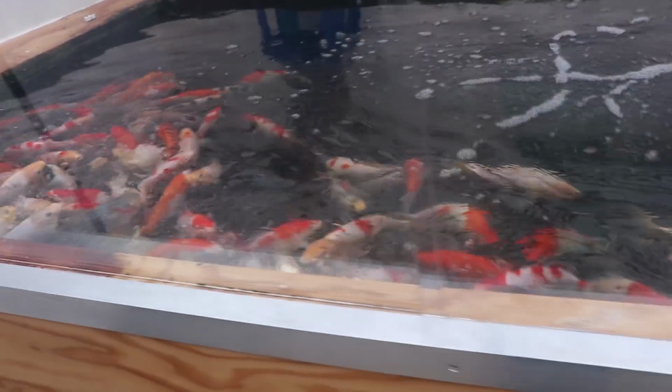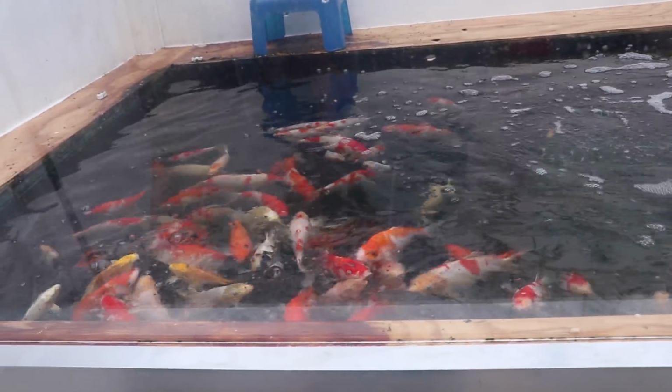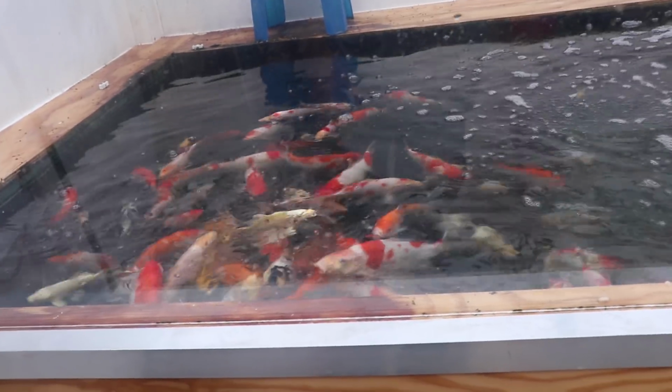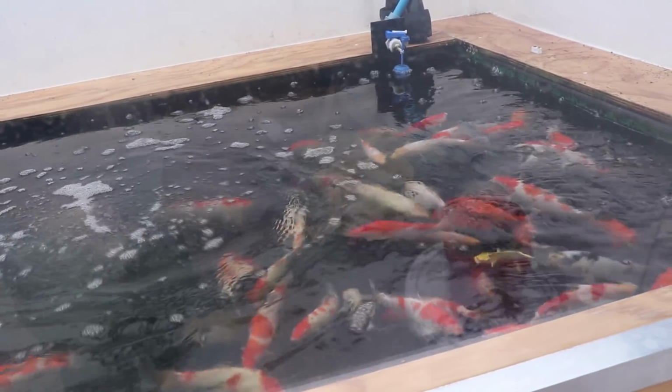So all these fish are from Cuttlebrook Koi Farm. They're the tosai that they sell in November. Really happy with them. The quality is just fantastic, really. Can't fault them. And they're happy little fish. They're doing really well. So there we go, that's these.